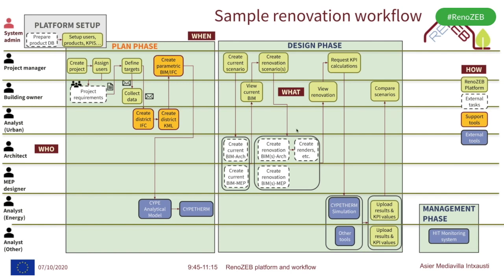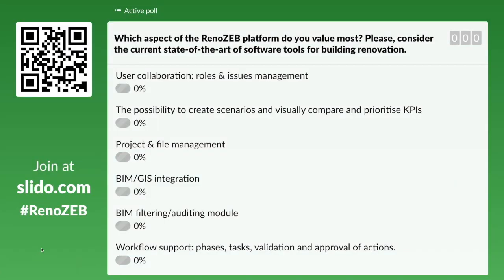Okay, so we can just go to the Slido questions if you wish. Yes, you can change the slides. I can change myself. Yeah, thank you.